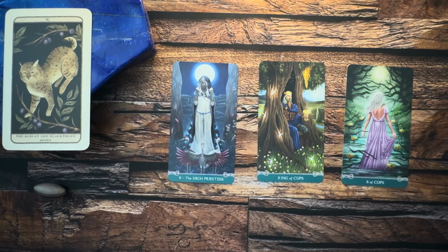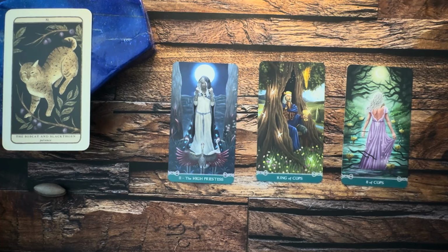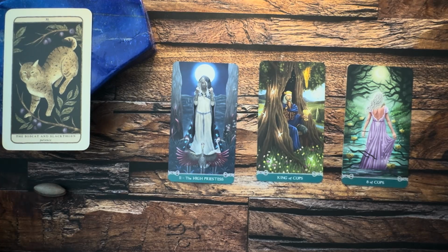You're step by step beginning to walk this sacred path, trusting in life, trusting in Gaia, the cosmos, Source. And it's leading you to greater emotional fulfillment, spiritual alignment and peace. I see so much peace for you with this trust. And even letting go of the need to know every detail of what's going to unfold.